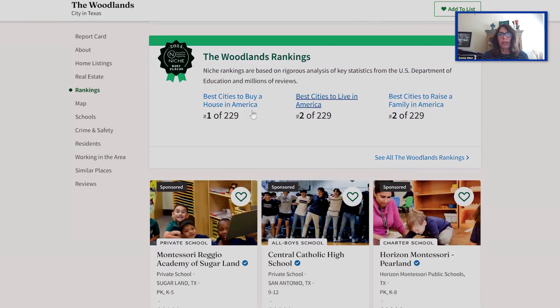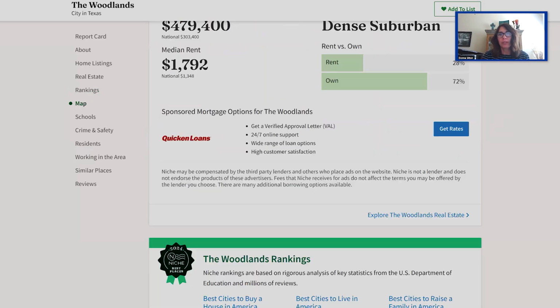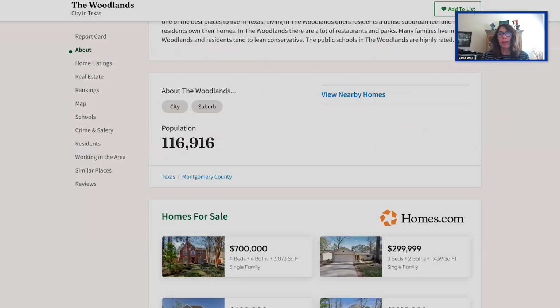So Woodlands rankings: best city to buy a house in America, 1 of 229, best cities to live in America, #2, and best cities to raise a family, #2. That's hard to beat. I don't care where you are in the US. These are really hard numbers to beat. That gives you a pretty good idea of why people here like the Woodlands.